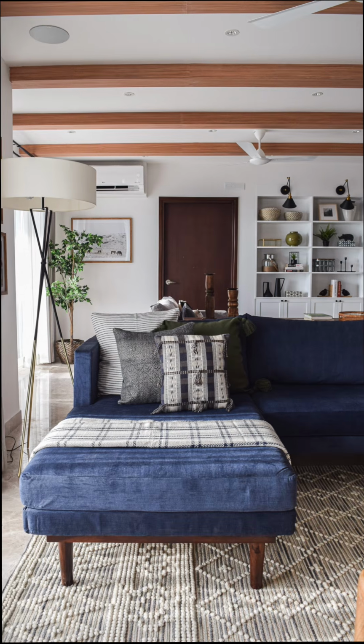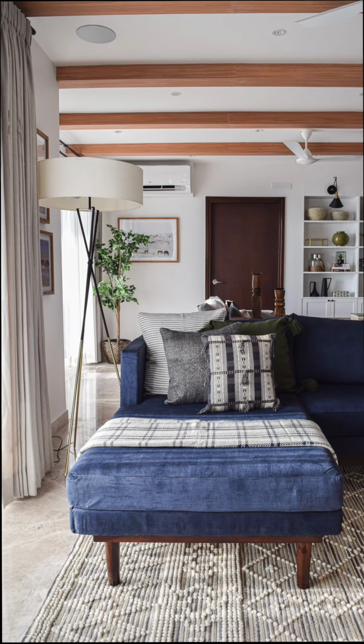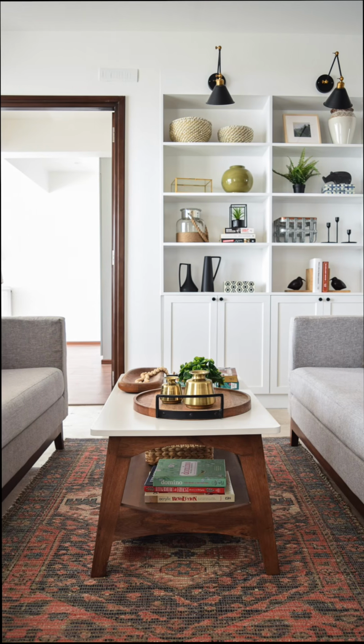We actually added a lot of different furniture styles throughout the space, which makes it more personal and gives it a lived-in feel to the home.